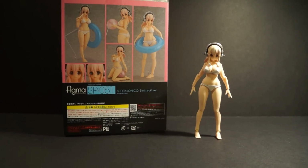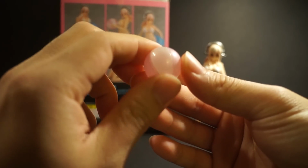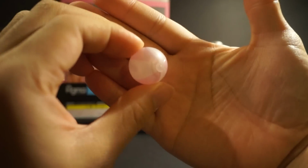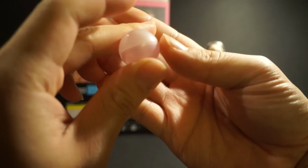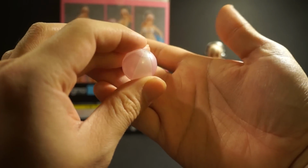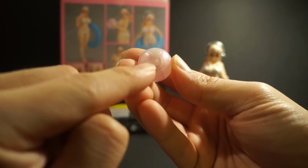Alright, on to some of her other accessories. We'll start with the beach ball. Now I really love how they sculpted this beach ball. This beach ball is just done perfectly. I love the plastic that they used. I love the color, and it's just spot on. It looks like a real beach ball, which is awesome. It also has a nice little peg hole right here.